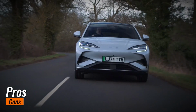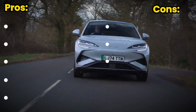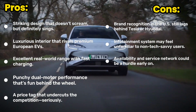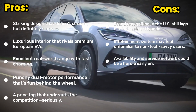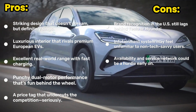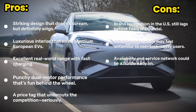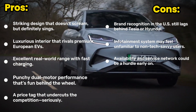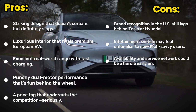Alright, here's the good and the not so good. Pros. Striking design that doesn't scream, but definitely sings. Luxurious interior that rivals premium European EVs. Excellent real-world range with fast charging. Punchy dual-motor performance that's fun behind the wheel. A price tag that undercuts the competition.